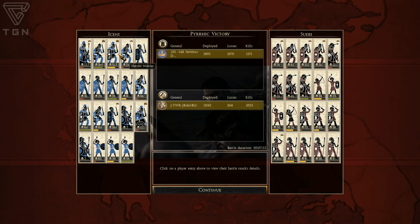And again, you can see on the flanks here, the Iceni infantry really racking up a fair number of kills. And the Suebi Swordmasters, which were a lot of the killing power of their army, just were not able to come up with a whole lot in that battle. And that was obviously the turning point.